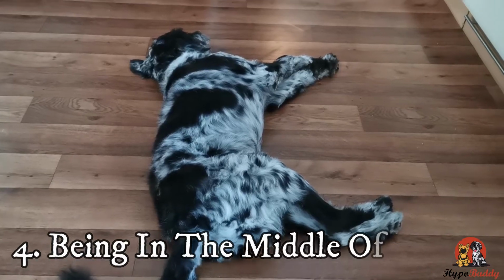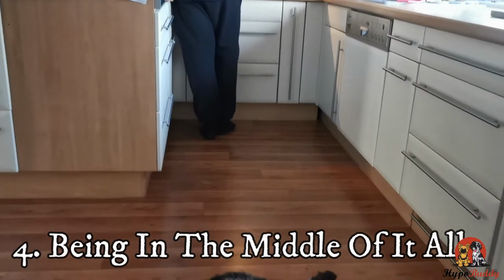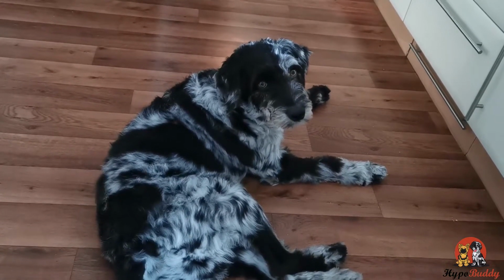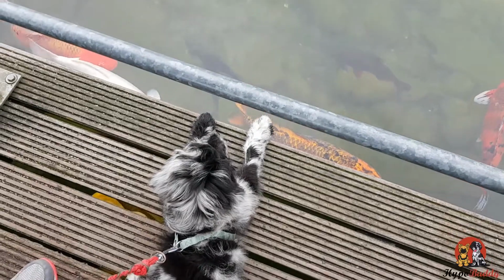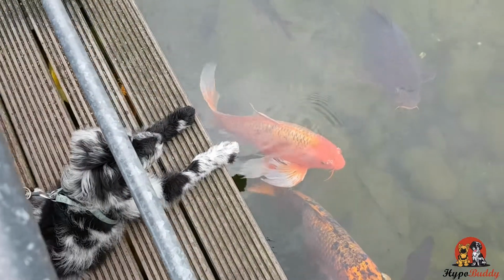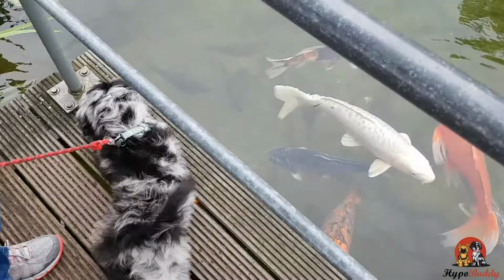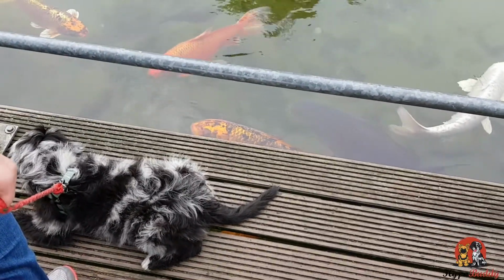Number 4, they want to be in the middle of the family and the center of attention. Yes, I admit it can be a little bit annoying sometimes when your dog is laying in the middle of the kitchen and you need to walk around him the whole time, but it's also nice to have company when you're alone, and your Aussiedoodle will certainly always stick with you. It's also great when you're a more shy person in a crowd of people. Your Aussiedoodle will always stand in the center of attention, but also get you to meet new people as they ask you about your dog, and trust me, they will.